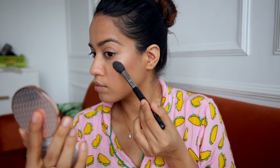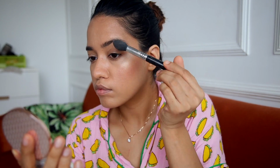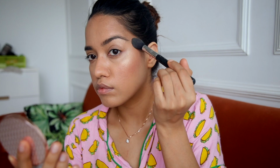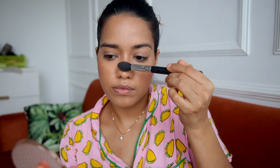I love this dupe. The Kbeauty one looks really nice. That's the one that I'm wearing. It is very illuminating, brightening, blends very beautifully, and does not really look chalky at all. And it is very pigmented too.